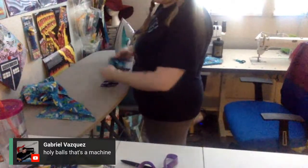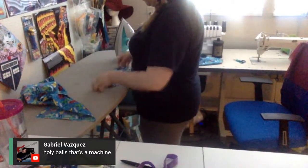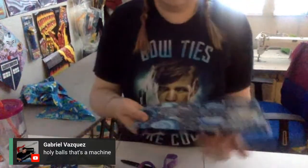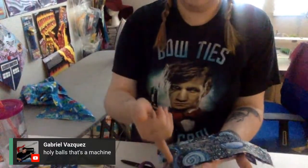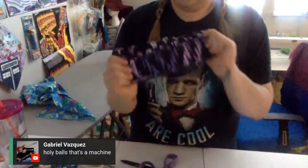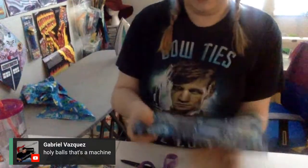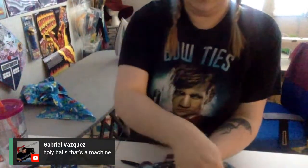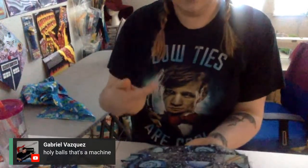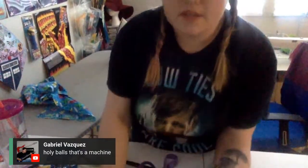Okay, so you'll put right sides together. Okay, so right sides are together, and we're just gonna sew a 1/2 inch right here to bring them together. I'll do that at the end actually. So we're gonna start by closing the ends, and then we'll fold them in, and then sew the sides.